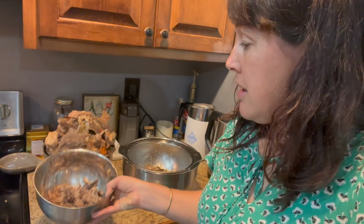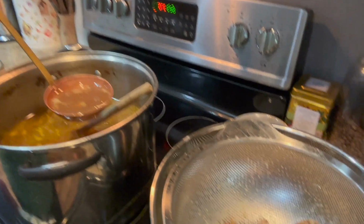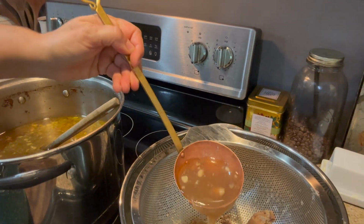So the point I'm making is it can still be used. It doesn't need to be wasted. So I will save that little bit of meat and put it in a container in the fridge. I'm going to just ladle this out and put it over here into the strainer.